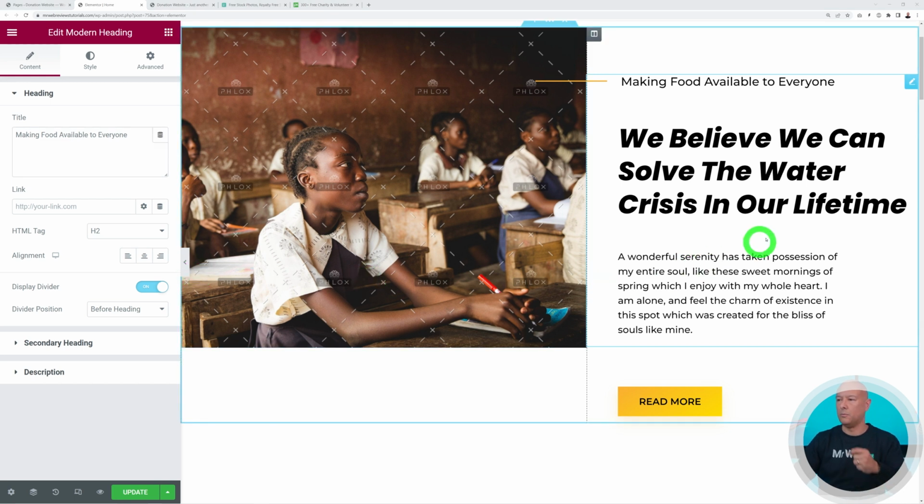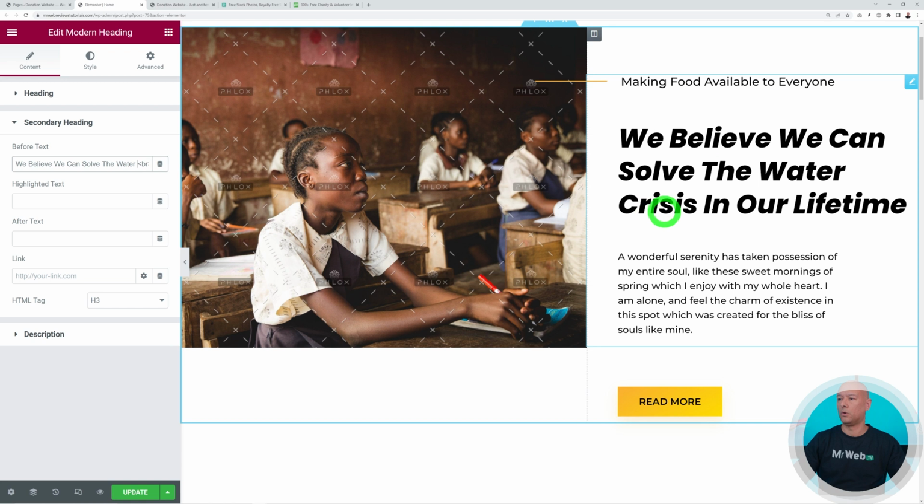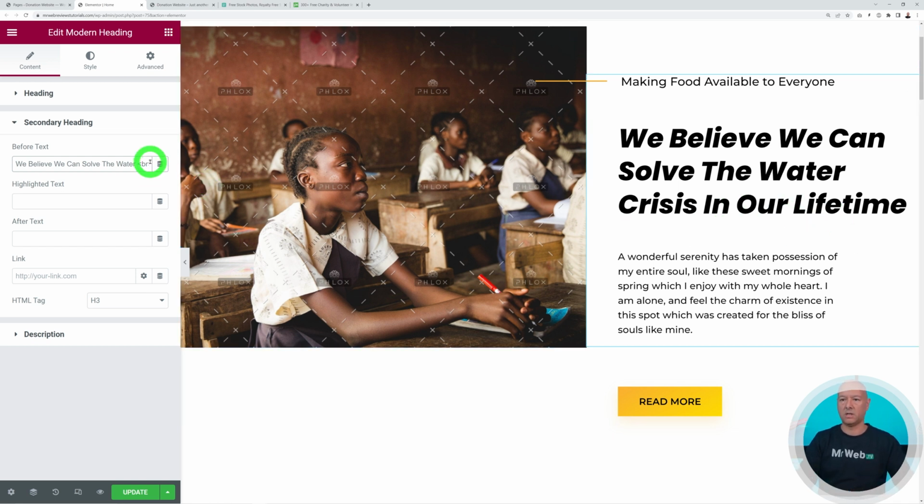And then we have our main heading here. So this is in bold letters. So this is clearly what they'll read first, okay? So we go to secondary heading. Now, obviously, you'll have to come up with something compelling, something that says exactly what the main mission, the goal of your organization, is. So here we're just going to change this slightly. Instead of "we believe we can solve the water crisis," we're just going to change this to "we believe we can solve the food supply chain in our lifetime." Okay, so we're just going to change this slightly now.